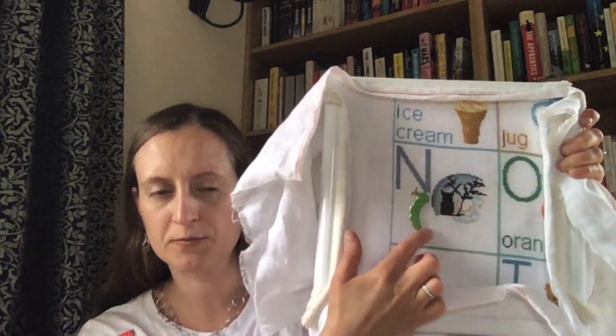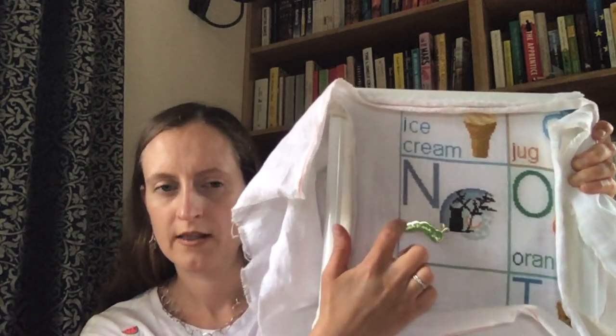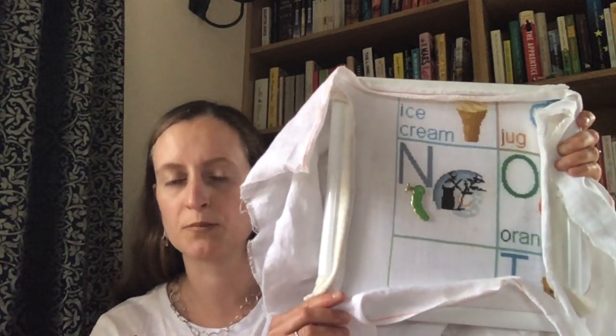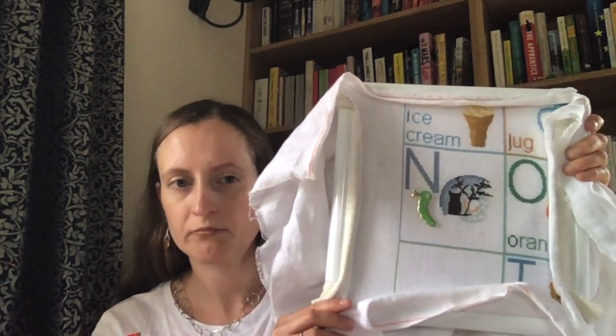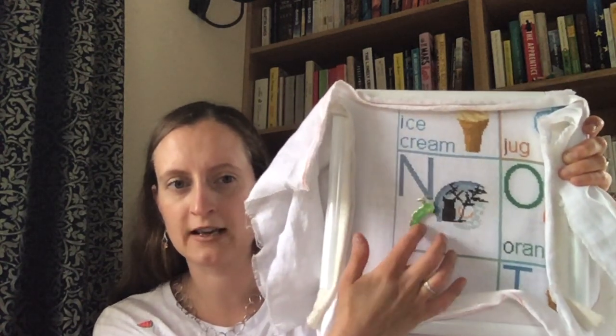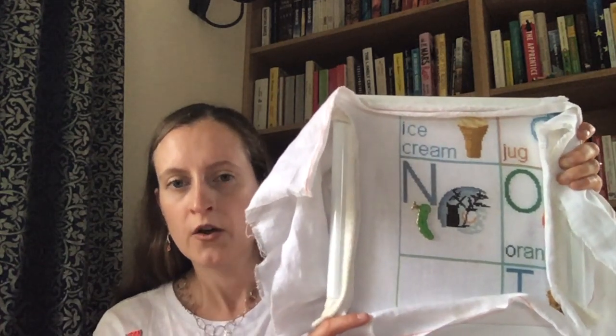The needle minders from Caterpillar Cross Stitch, they do great needle minders. They're enamel. They have some really beautiful ones. They often release them to go along with their stitch alongs, but you can buy them just separately as needle minders. And this is Carlos, their kind of mascot caterpillar. So that's Carlos. So that's where I am.